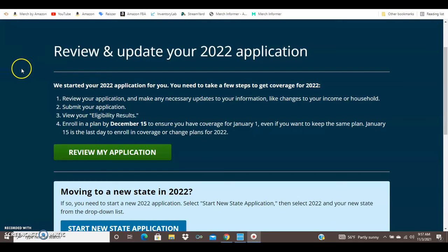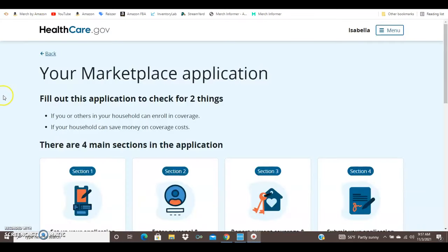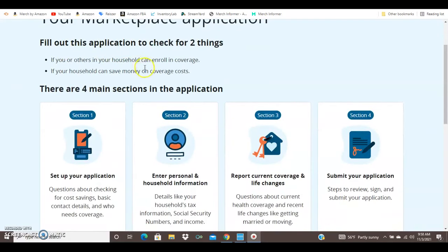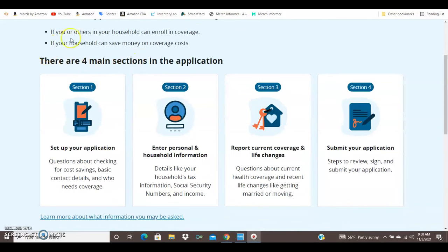So let's just go ahead and start by beginning my application for 2022. On this page, you're going to find the details about your application. It's going to say fill out this application to check for two things: if you or others in your household can enroll in coverage, and if your household can save money on coverage costs. So that is what I'm going to be trying to figure out now, if I can save money on my coverage cost.